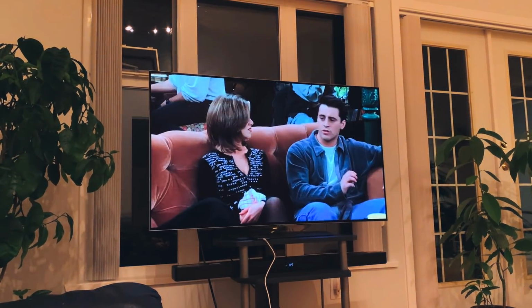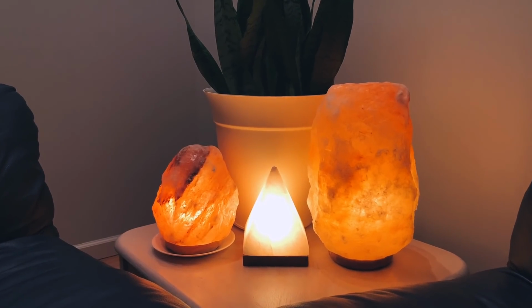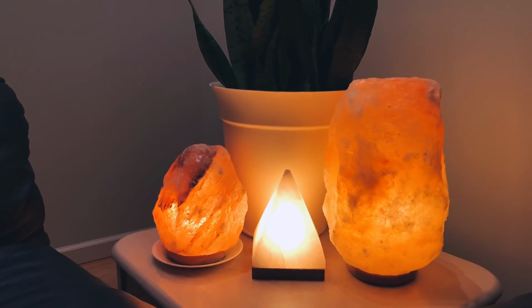There's something so comforting about a cup of hot cocoa on a chilly fall day. And of course, I was watching Friends because it's the best show ever and it just puts me in a good mood before I go to bed. And check out my mom's beautiful salt lamps and gorgeous snake plant.